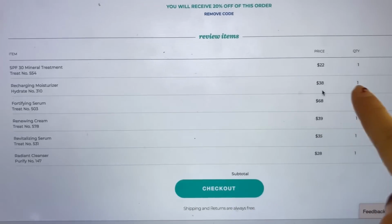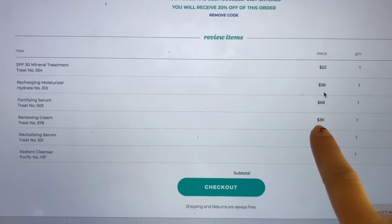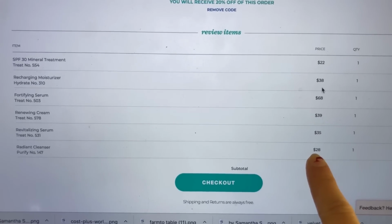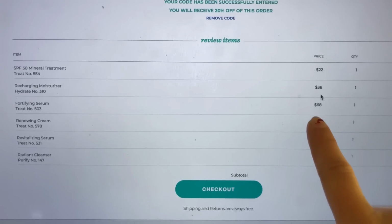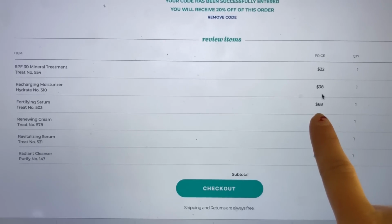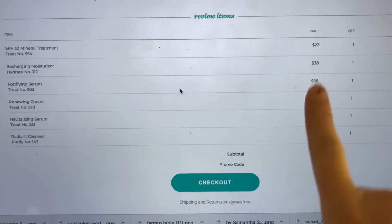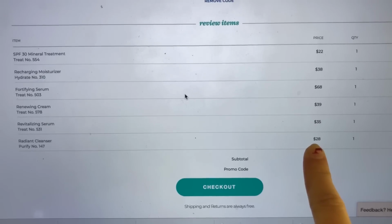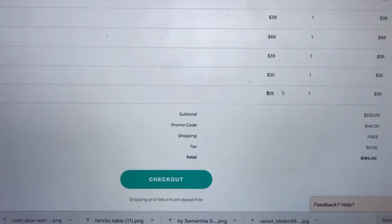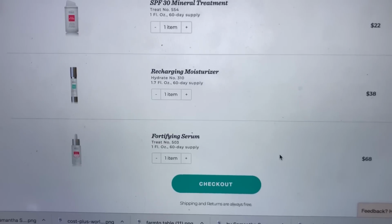So I got the Recharging Moisturizer, which was $38. The Renewing Cream, I think I got that one. That one's $39, $35, $28. So you can see most of these are under $40. The only item that was over was the Fortifying Serum. I'm pretty sure I did not get that one. You can see the price point is not bad at all. The sunscreen is only 22 bucks. The cleanser is only 28. So they're really not very expensive. Again, if you use that code, you're gonna save a bunch of money. There's kind of a breakdown of exactly how it works on the website.